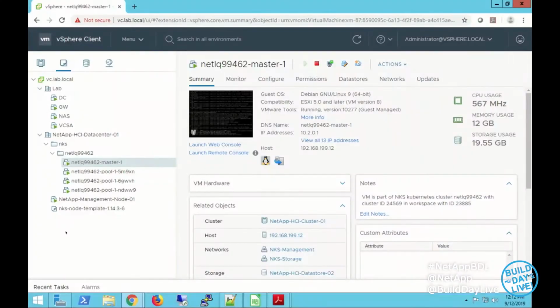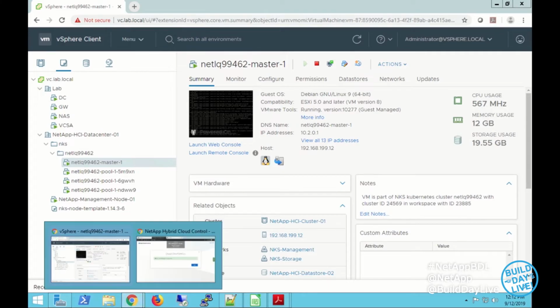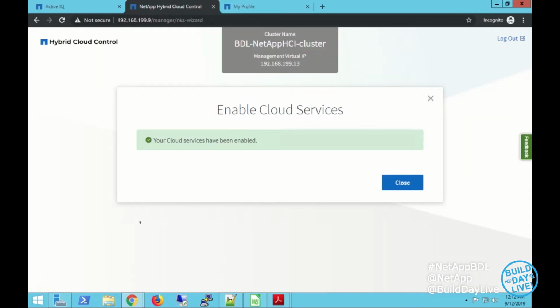So I think it's a good idea to scale this out even when we finish this deployment. All right. But this is the infrastructure component. So if we pop back into the wizard, it says your cloud services have been enabled.